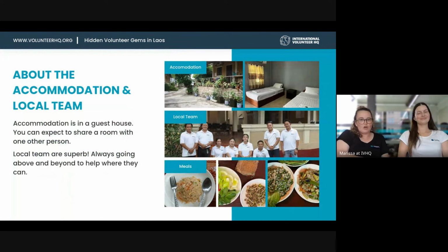Cool. So again, top two pictures, we've got the accommodation. That is a reasonably new accommodation, so I was really happy with how it was working and where it is. It is in a guest house now, so you can expect to share your accommodation with only one other volunteer. If you want, you can have a private room upgrade. Great for all kinds of volunteers there. We've got family room upgrades. It works for everyone. There's not any kind of volunteer that wouldn't fit in there in Laos.